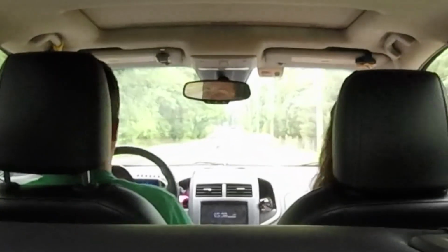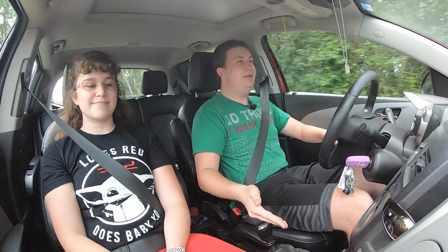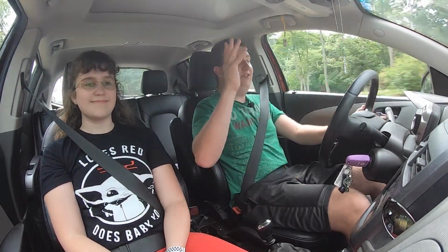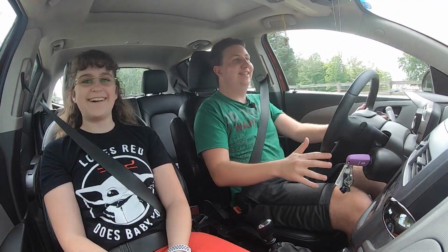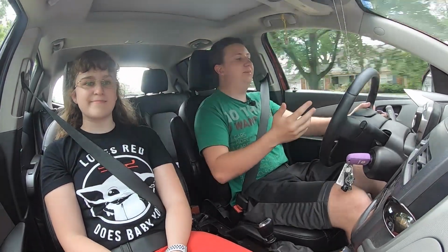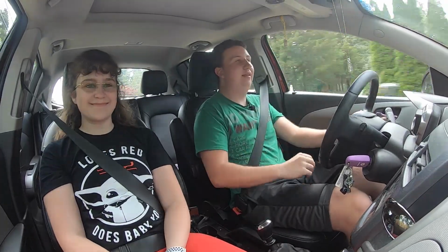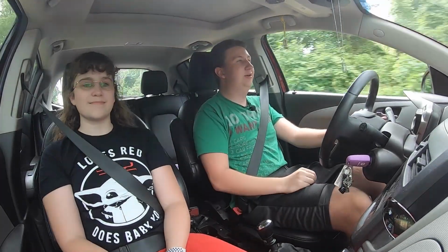But it is great to have a manual. Like I've said in my Dart and in a lot of my reviews, having a manual in a compact sort of economy car like this changes it completely. This would be an incredibly boring car, sorry Gracie, if you didn't have a manual in this. The manual makes the car fun. It really does, because you get to choose what gear you're in. And yeah, okay, so the engine doesn't make that much power right now, but that's the point. You have a manual, you can downshift and you can control the car, and it really helps the car be a lot more fun.